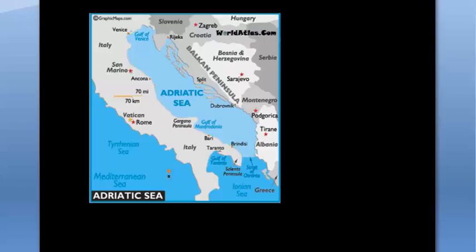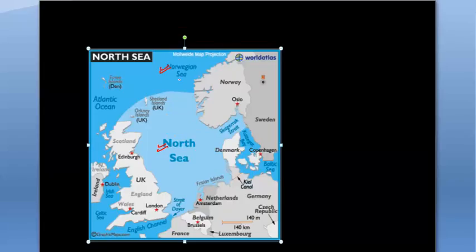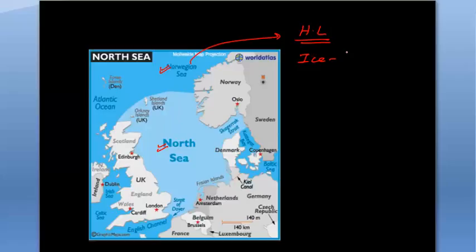Okay, so let us continue from here itself. Norwegian Sea. So this Norwegian Sea is a high latitude, ice free sea. This is the most important thing, that even in the high latitudes it is ice free. Can anyone tell me why it is ice free? Any guesses?